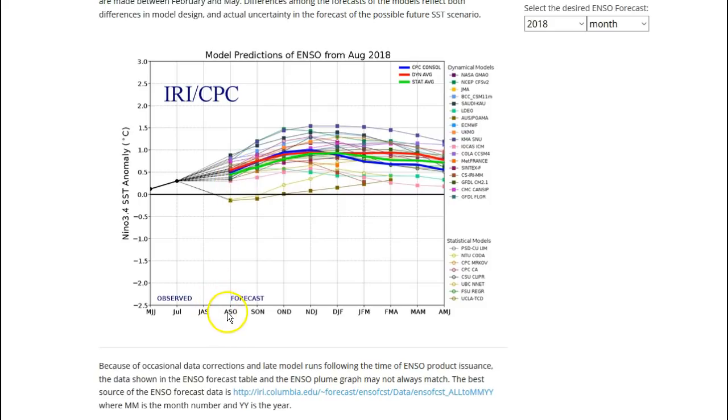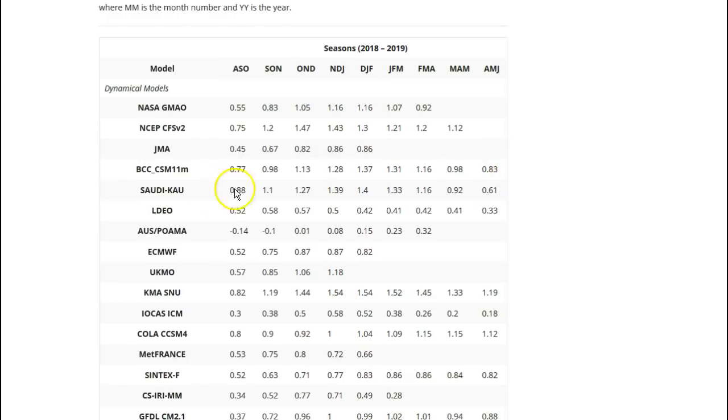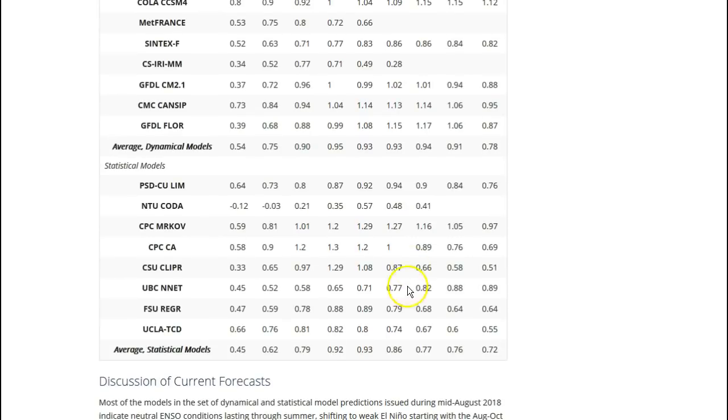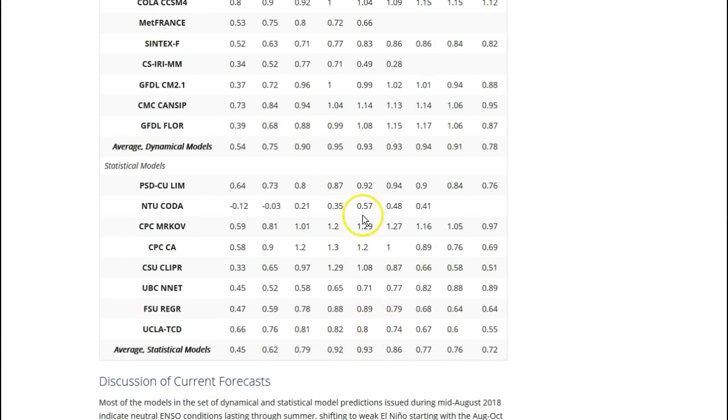Some sort of warming, August, September, October, November, December. Now, not quite as warm. We can actually look, here's a list of all the models, dynamic models, statistic models, but we can go down here. Here they all are, month by month. You can pick the model of your choice, go to the website. Here's the average of the dynamic models, peak somewhere around 1 degree, 0.95. The statistic models are saying about the same thing. They don't have all of them summed together, but you get the sense that somewhere around a 1 degree above normal peak, which is a little less than what we saw in the previous model, but still some sort of El Nino.